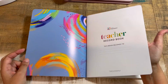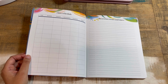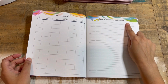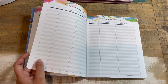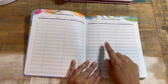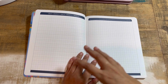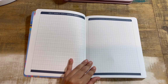The year I kept it, I repurposed it for curricula tracking and things like that, but it has a couple extra things I love. It has class schedule here, classroom events and dates. It's kind of like a little mini resource book and planner, and it has the communication logs right on here, and look how pretty that is with the Inspire. You have a few of the communication logs, reminiscent of your teacher planner in the beginning pages before going into the checklist.